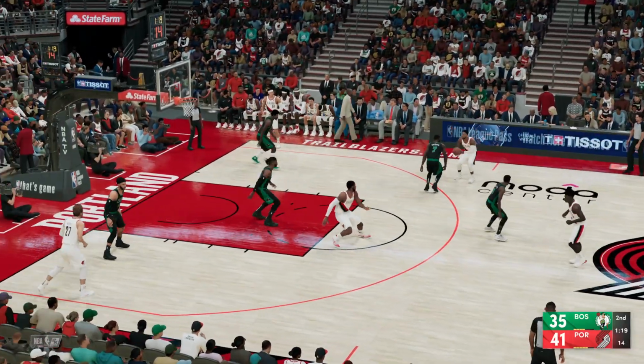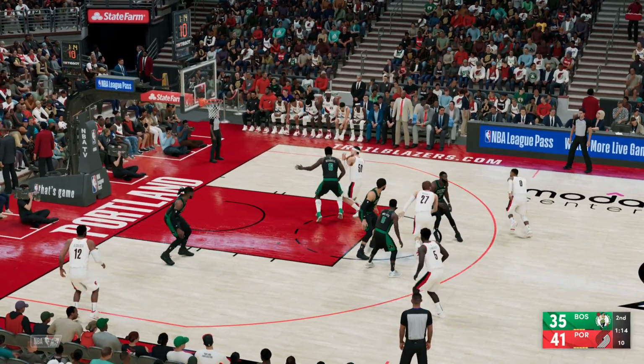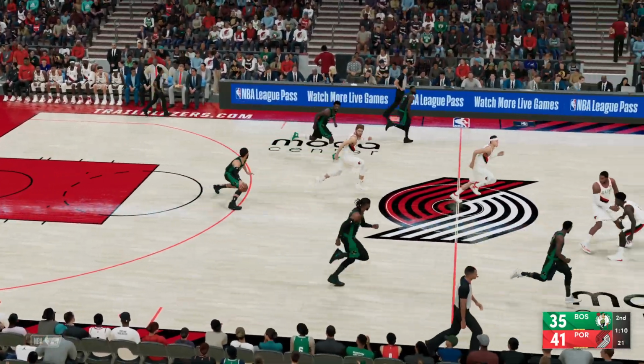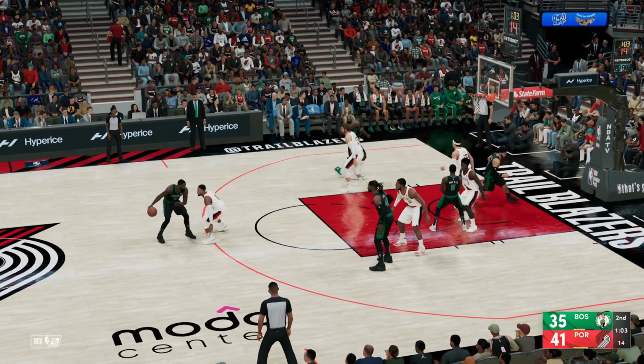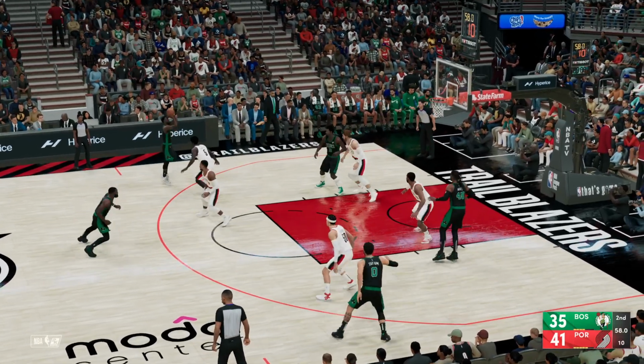Edwards with it. Lillard the pass to Gordon, trying to end the drought. The shot that time, not on target. Nice D from Russell. Now the pass to Brown. There's a minute left to play here in the second quarter.